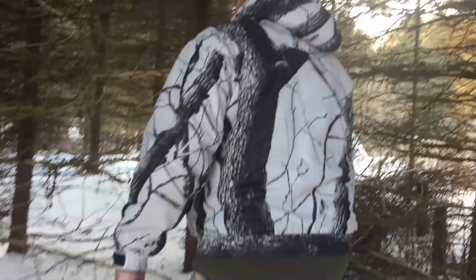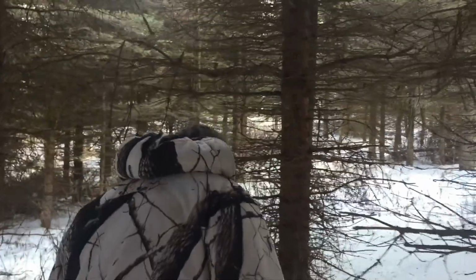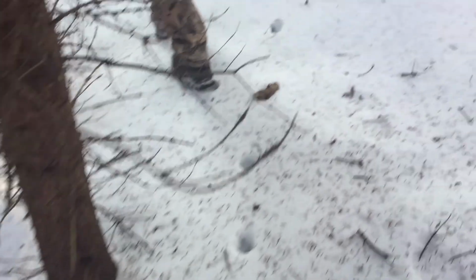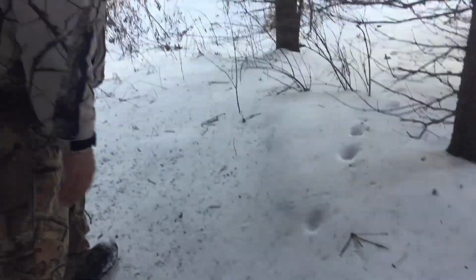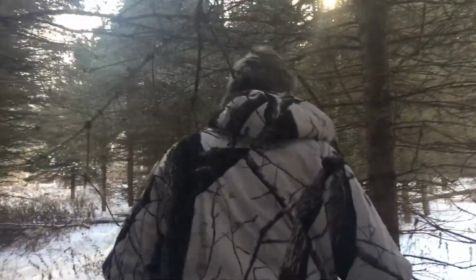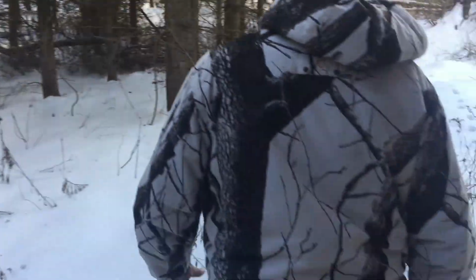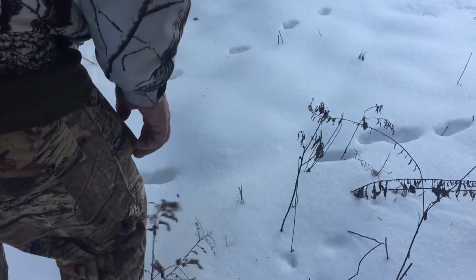Yeah, this is cool. I really like going in these places in the winter because it's so much easier to walk around. More coyote tracks. Some fairly substantial tracks here. Okay, this is deer tracks. They're going that way. They're coming in here.